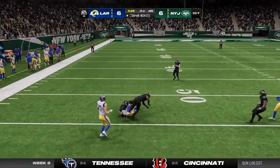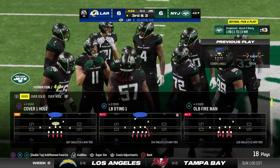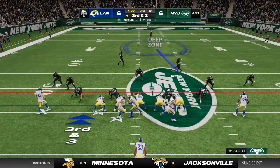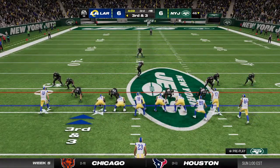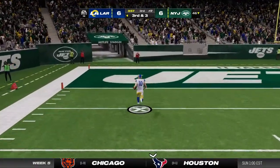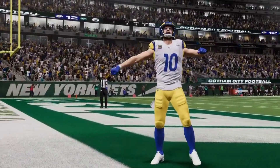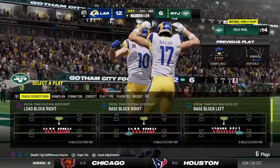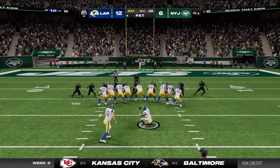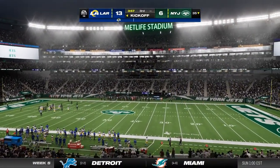Again, Darnold. He'll get this one to Kupp, complete. They get 7 out of that, so they're left with a 3rd and 3. Coming up here looking for 3 yards to pick up the first. Darnold on 3rd down. This is caught at the 20. Touchdown, LA! Cooper Kupp, his 4th touchdown on the year. And the Rams have broken our tie as they take the lead. McManus's point after is good, and they will take a 7-point lead.